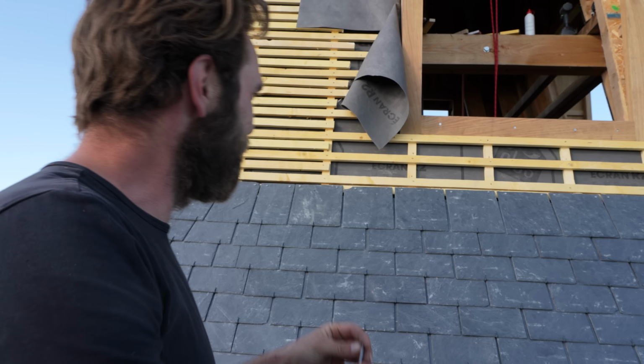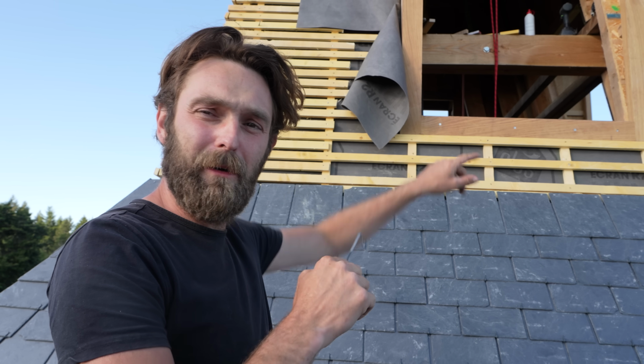So we've got 2 different hooks. One is the one that hooks over the batten, and if, like when we hit one of these counter battens, we can't quite hook it in because there's a bit of wood below it, we have one of these naily ones, and we nail that in at the same level, and that does the same job.